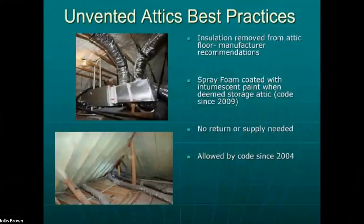And you know, I'm sure you guys are seeing more of them than you've ever seen, but this is still very, very foreign to people. It's been allowed by code since 2004, but it is still the condition crawl, which we'll get to in a minute, that's much more common. You see that a whole lot more than you see this.